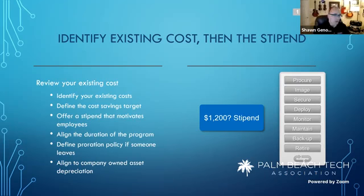Now, one of the things that you also want to do with the stipend is make sure that you align it to your depreciation cycle, to the duration of the program. So, for example, if you have a 3-year depreciation cycle, then you want to offer $1,200 over 3 years. And the thinking is this.